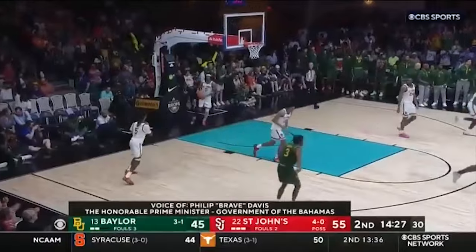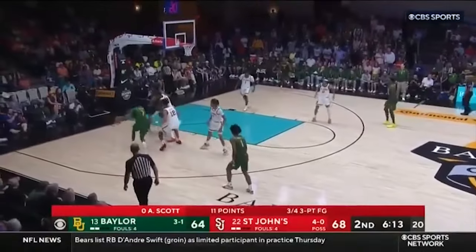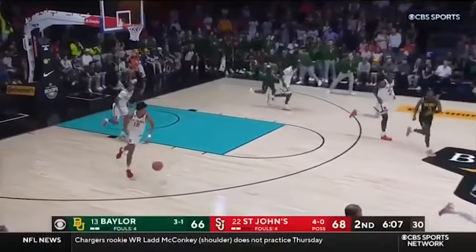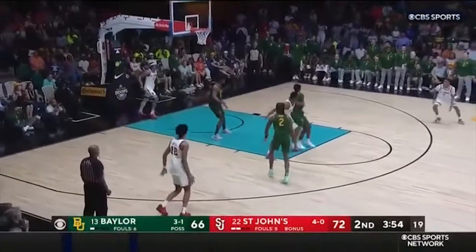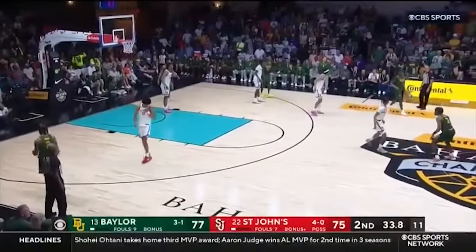Big make for the Johnnies to stretch this lead to 4. Edgecombe glides inside O'Meara. That's what he's been doing the entire second half. Celestine lets it fly. This one misses off the heel. Edgecombe had it for a moment, takes it back and misses the layup. And a foul underneath. Scott picks up the freshman Edgecombe. A lot of confidence by the freshman from the Bahamas.